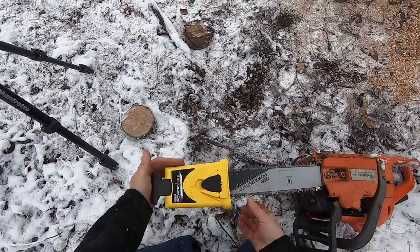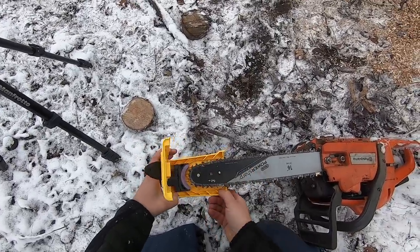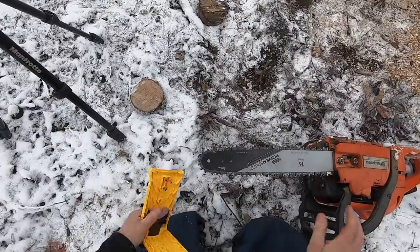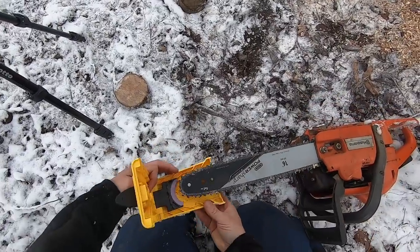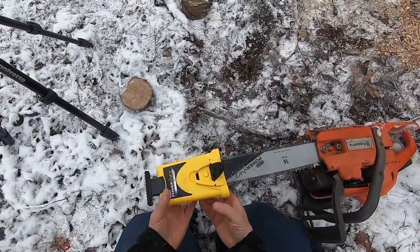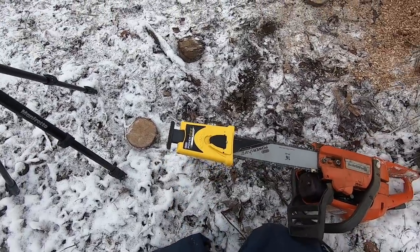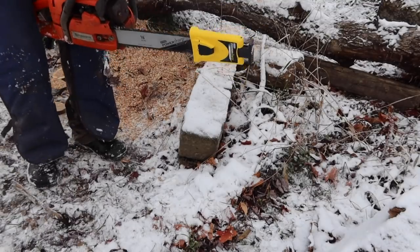It locks in place, and then we push this down on a stone or a stump, and it engages the stone onto the chain with the angle. It seems counterintuitive to be pushing something into your blade. It feels like, I don't want to do that. That doesn't seem right. Let's try it and see what happens. Hopefully we don't lose any fingers.